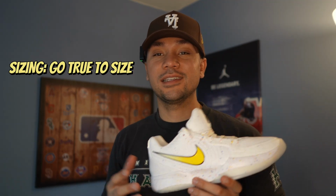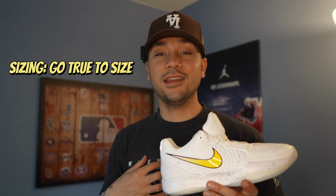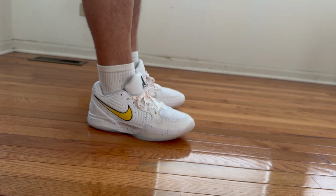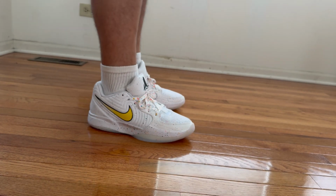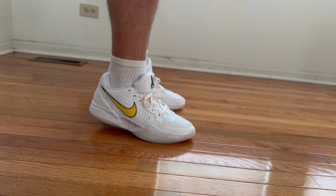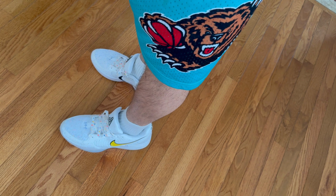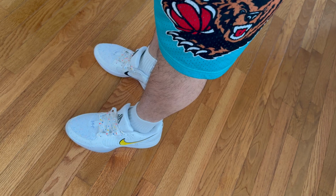So for sizing, I definitely recommend going true to size on this shoe. At least for me, I ordered my true size, a 9.5, and it fits me perfectly. So if you are a wide footer, I may recommend honestly going with a different shoe, as I don't think this shoe is very wide fitting. With that being said, I do think this shoe is a little snug around the midfoot area, but not overly tight. Overall, this sneaker is very affordable and great for players who enjoy playing in a low top sneaker.